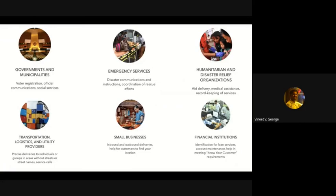You could look at it from a transportation perspective, an emergency services perspective, or even for small businesses for deliveries. And it's probably the greatest revolution in the space of location intelligence that we've seen in recent times. So if you're not implementing this, we'd be more than happy to help you understand how best to go about using Plus Codes to redefine your entire last mile, first mile, middle mile deliveries.